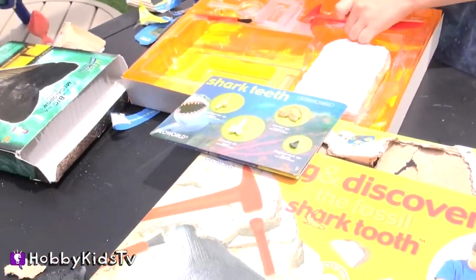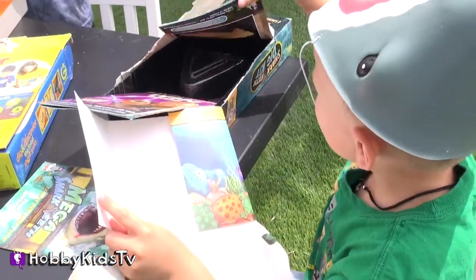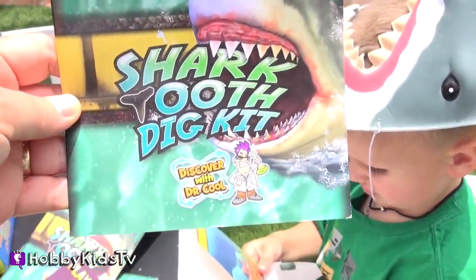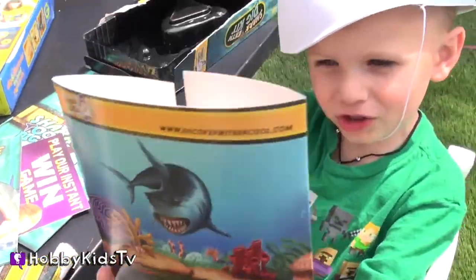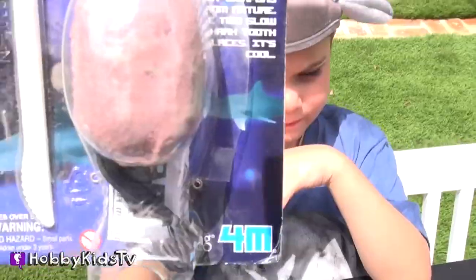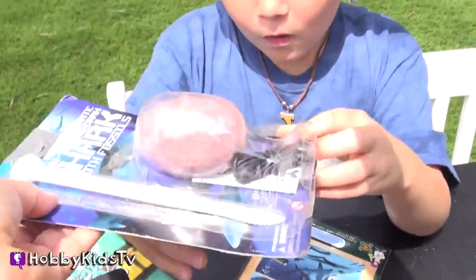Looks like Hobby Bear is trying to open up that one. Do you need help? Yeah, I got help. Hi. Good, Hobby Bear. My shark tooth. Ooh, adventure guide, shark tooth dig kit. That is so cool. Yours, you could make 2 shark tooth glow necklaces out of yours, so dig it out.